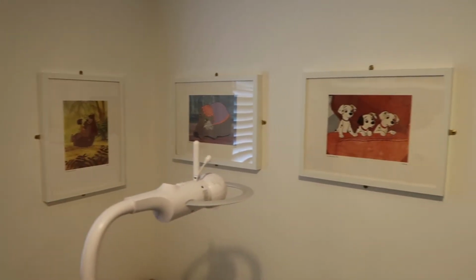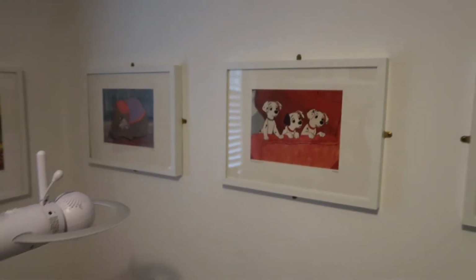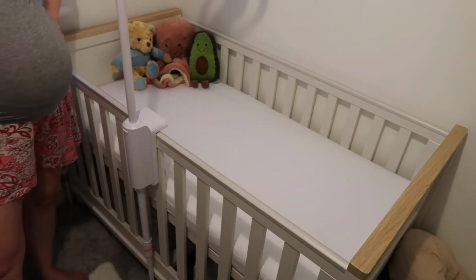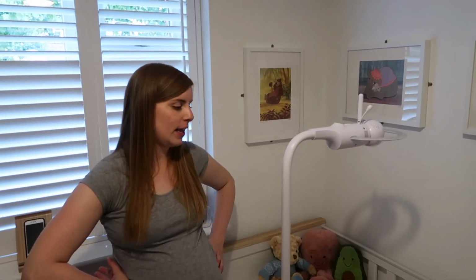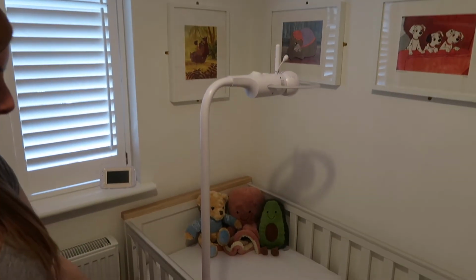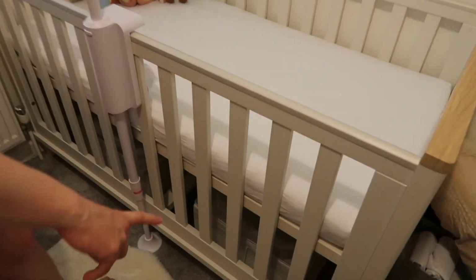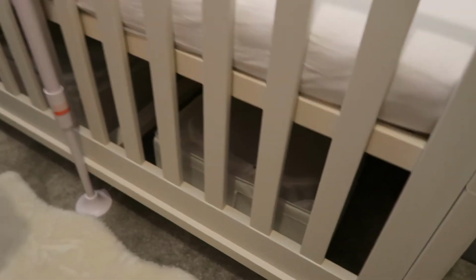And Sean's used IKEA frames to put them on the walls, and made sure that they're secure. So they have the connectors top and bottom, because they're above the cot, so we don't want them to fall down. So that's this side of the room, and we just have future stuff in storage underneath, which we don't need for a good few years. Keeps it out of the way.